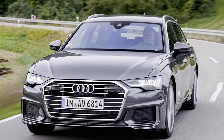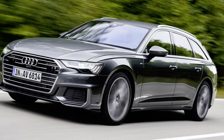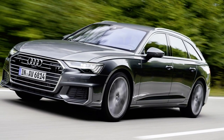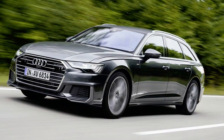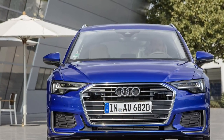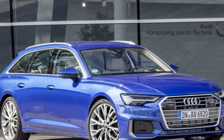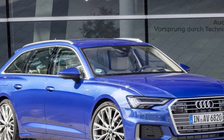2018 Audi A6 Avant review. The good points of the Audi A6 Avant: strong and frugal diesel engines, handsome styling, high-quality interior, lots of advanced tech available.